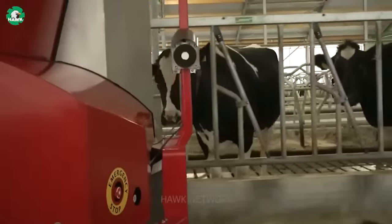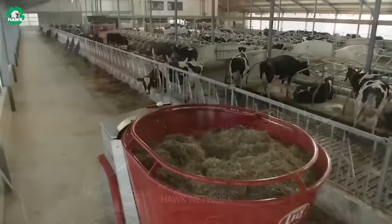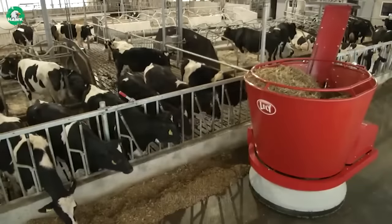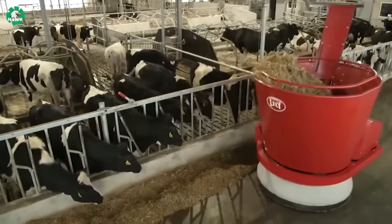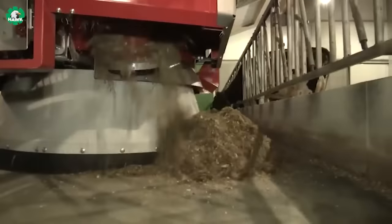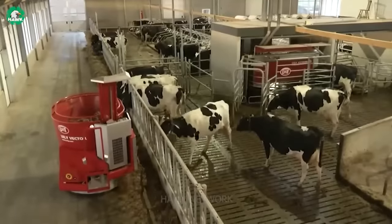The Lely Vector machine is equipped with sensors and intelligent software that enable it to accurately determine the amount of feed needed to be delivered to the livestock. It has the ability to move autonomously and stop at feeding stations, minimizing feed losses and optimizing the feeding process. With its combination of automation, flexibility, and convenience, the Lely Vector has become a highly popular product in the livestock industry.